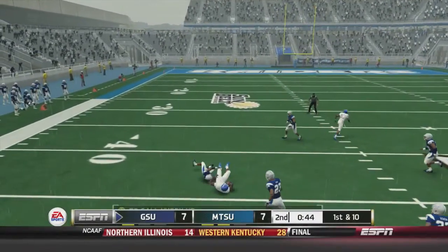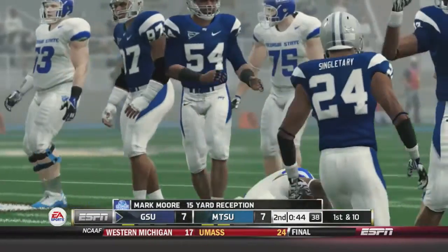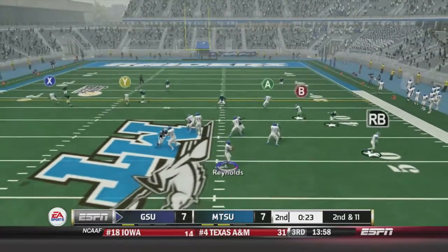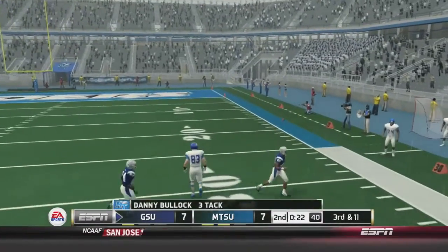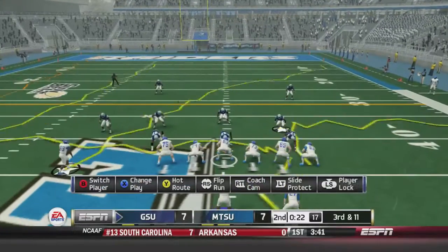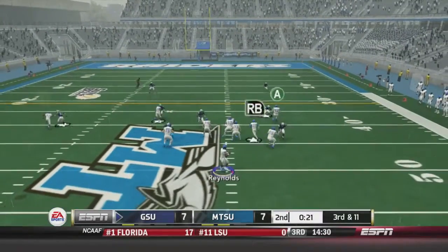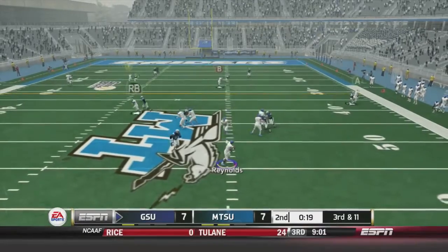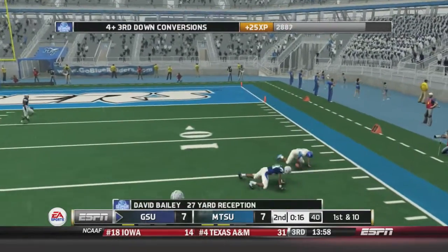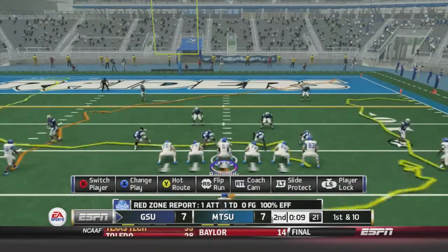Reynolds passing deep to Mark Moore for 15 yards and a first down into Middle Tennessee State territory. 2nd and 11, Reynolds back to pass once again, and that one is off the mark, intended for his tight end. 3rd and 11 for Georgia State. Reynolds out of the shotgun here looking to pass. He's going to have all day. He's going to throw deep to David Bailey inside the 20, down to the 15, a 27-yard catch.